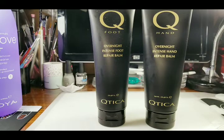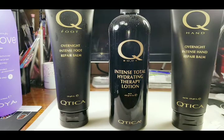Since I like that so much, I bought the Overnight Intensive Repair Balm, and I do love this one as well. I put this on before I go to bed, and it's nice and thick, and it's completely amazing, and my hands are so soft when I use it, so I like to use it. Awesome products. And because it was a good sale, I bought the Intensive Total Hydrating Therapy Lotion. Actually, most of these things I got recently on a 70% off sale that they had not too long ago.